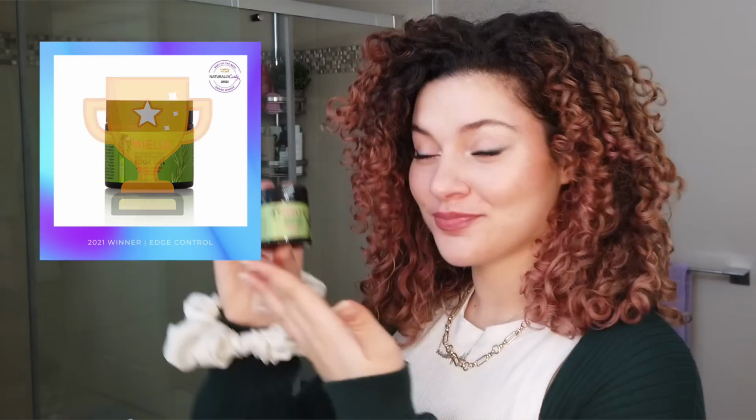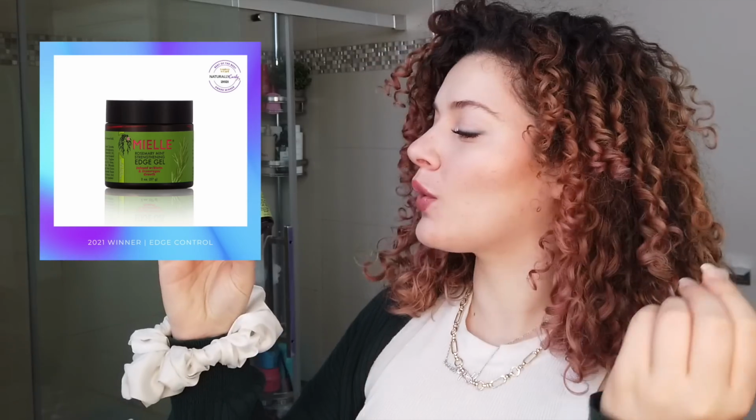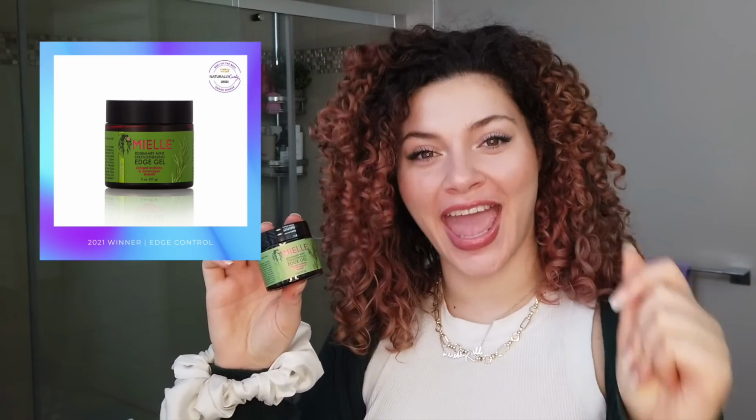So let's spruce up this wash day a little bit and give some extra definition to the edges with the 2021 Best of the Best Edge Control, which is, again, from Mielle Organics Rosemary Mint Strengthening Edge Gel. Now, I am not an edge control person. I am not a baby hair artist. I have hair that is fine. It's very malleable. I can use pretty much any gel to tame my edges, and I don't usually like to put hair products on my scalp unless they're meant for that because I'm afraid of contact dermatitis. It's happened to me before.